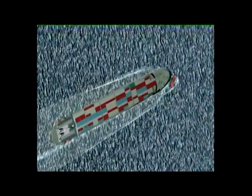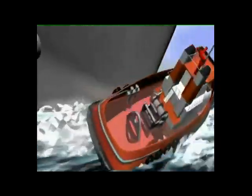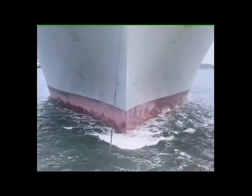At this point, it is possible for the tug to be overrun. By operating at a safe speed, this interaction can be reduced. All in all, this is a vulnerable position that needs to be cleared as quickly as possible.